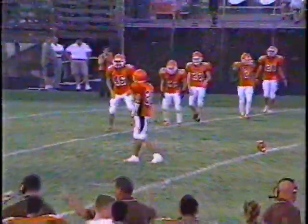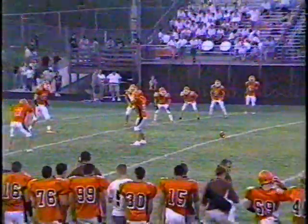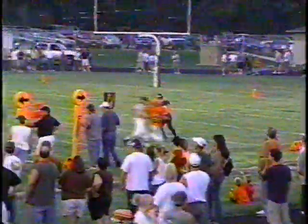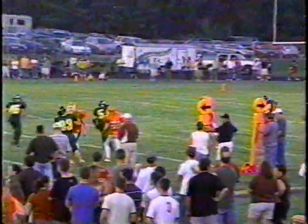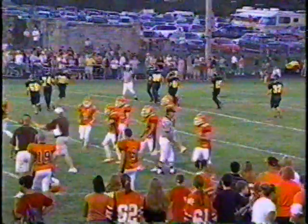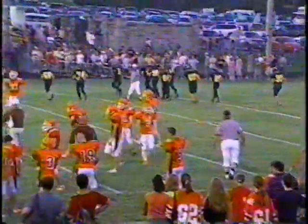Will McLean ready to kick it off once again. Stalter and Hewitt back deep. Coming to this side of the field, the kick is short, and it's going to roll out of bounds, and that'll be a penalty on the Buckeyes. Bulldogs will get the ball at the 35-yard line now to start out this series, and that's a major penalty right there for the Buckeyes.